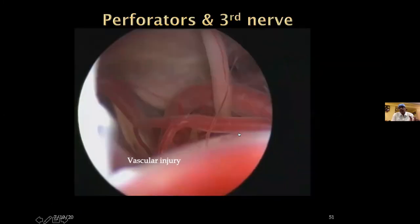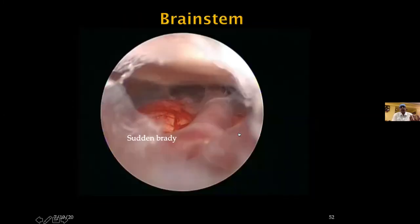Many times if the head is long, the endoscope may not go in. Then you have to go in with the balloon only. And remember, anything that is beyond the line of vision, enlarging it blindly, carries a risk of damaging the perforators and causing bleeding and sudden bradycardia.